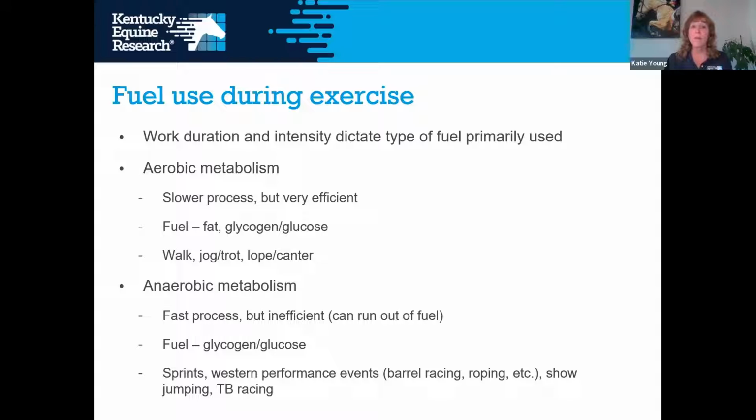For the aerobic metabolism, there is some glycogen and some loose glucose in the body that are also used as fuel. And the horses that aren't fed added fat may not have sufficient fat stored in the body to fuel adequate aerobic metabolism. So in that case, they're going to burn some glycogen and glucose to fuel their aerobic metabolism. And as I said, long, slow distance work, so walk, jogging, trotting, loping, or cantering, those tend all to be aerobic. I'm sorry, I keep getting myself messed up here.